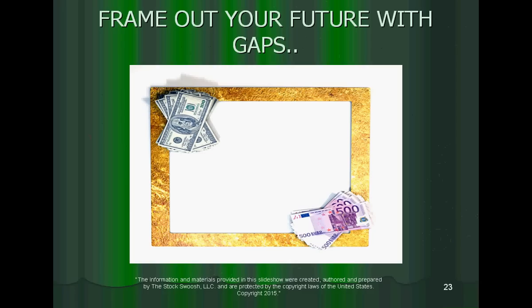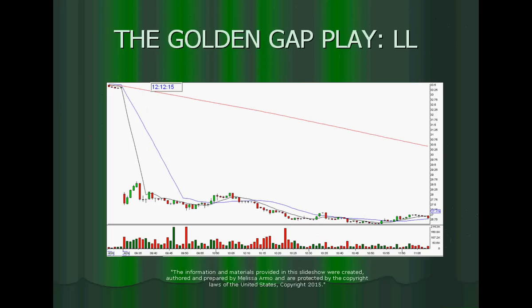Now, does every chart make sense? No. And you know what I do? Then I don't trade those stocks those days. I say, oh, that's nothing. There's nothing there, and I move on, I find something else. You trade what makes perfect sense, 100% perfect sense. And that's what you do, and that's what you look for.